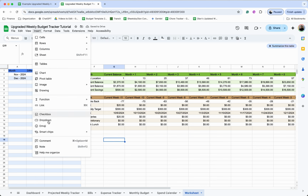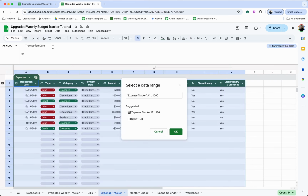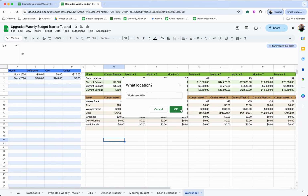All right, just under here in G18 or wherever you want to put it, I'm going to go to Insert, Pivot Table. And then for the data range, we're going to go over to our expense tracker, and we want it to go through with the entire expense tracker. So I'll hit Done. Then I want it to be an existing sheet, and I will go back to our worksheet and select the cell that we want to start with.